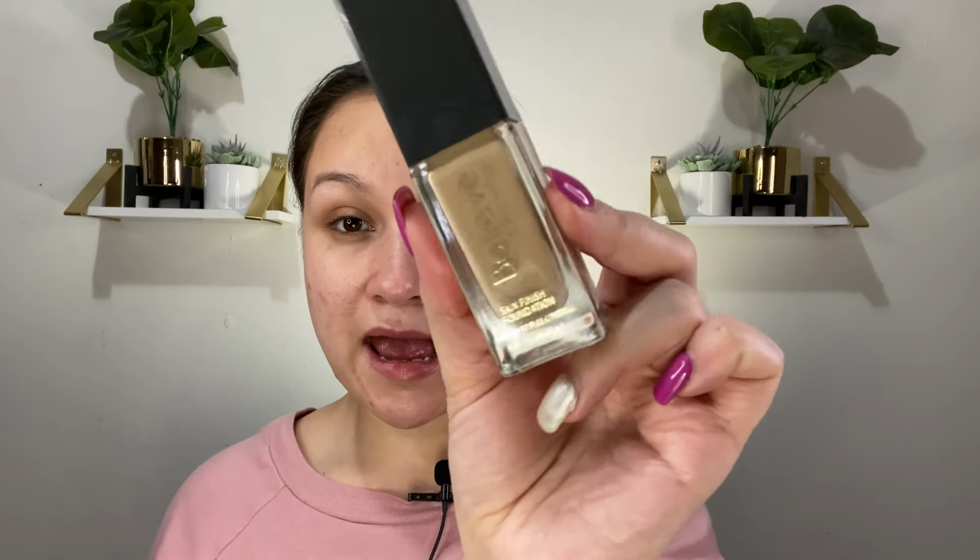So for foundation, I have their Skin Finish Foundation in the shade Soft Beige. And guys, if you have not seen their foundation before, it is such beautiful packaging. It is in a glass bottle, and look at this gold pump. Isn't this beautiful? This does not look like something you would find at Dollar General for $5, and that's exactly how much this cost.